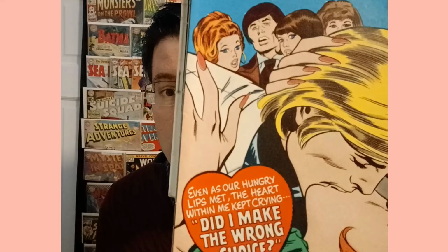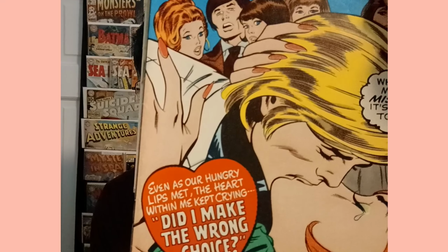And today is Valentine's Day. Love is in the air, and what better way to enjoy it than with taking a look at comic books that have love and romance, and of course smooches, even on the front cover. So today's a special holiday where we share love and appreciation for one another, and even buy candy. What day wouldn't be complete without candy on Valentine's Day?